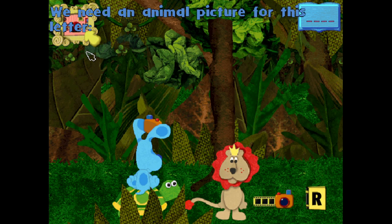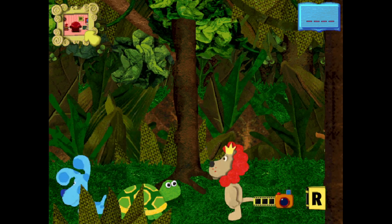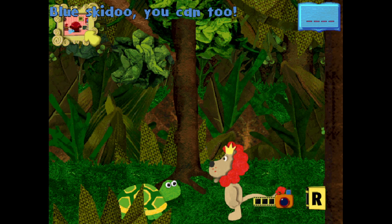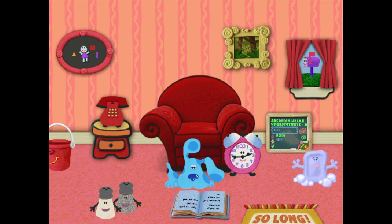We need an animal picture for this letter, R. Moose-ka-doo, you can too. Here we go.